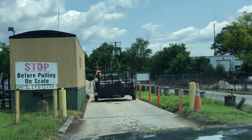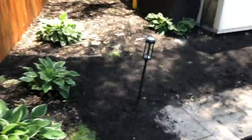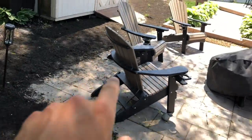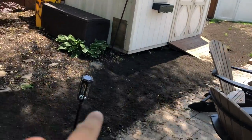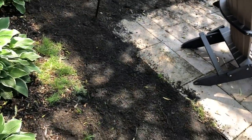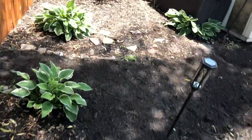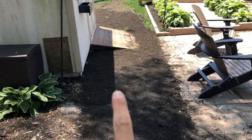Look at this guy here. What's up, dude? So guys, here is the final result here. As you can see, I'm gonna clean up the patio here. But as you can see, all the rock, all that stuff is now gone. I got about 3.5-4 inches of topsoil ready to be seeded, strawed, watered, all that to get the grass life back in action.